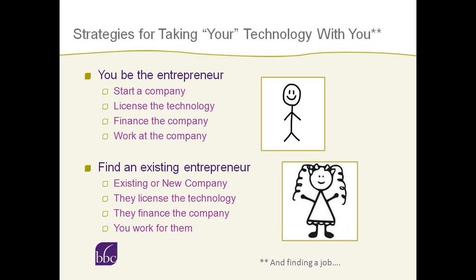But another way to do this is to find an existing entrepreneur, somebody maybe who's done this before, somebody who's familiar with starting companies. Maybe they have an existing company, maybe they're willing to create a new company based on the technologies that you'd like to see transferred. In fact, I've seen many occasions where serial entrepreneurs, individuals who've started companies and been both successful and failed with them, when they're looking for their next venture, they'll go to a university technology transfer office looking for technologies in a particular field or area to license and do this yet again. So finding an existing entrepreneur who can found or co-found a company with you, or finding an existing company, and I'm going to talk about that in just a minute, have that company license the technology, have them finance the company, but you go work for them. That's another great way for you to stay involved with the technology, be lower on that risk profile, and still continue to transfer with your technology.